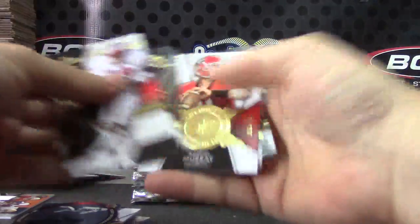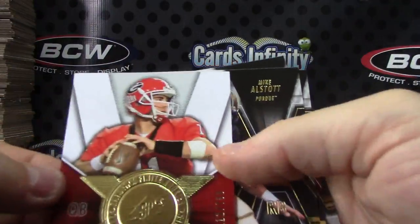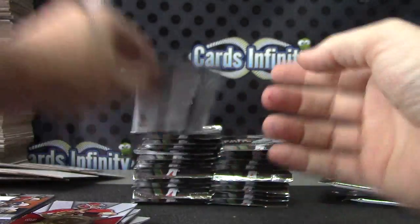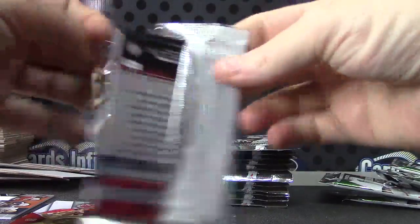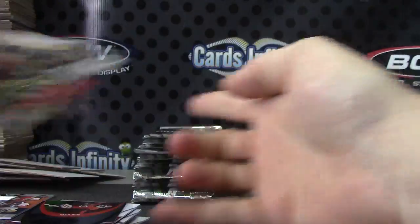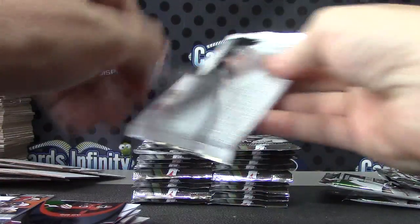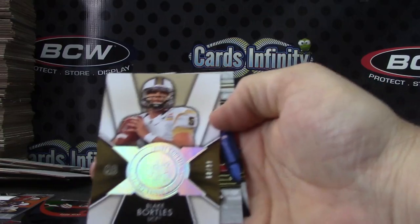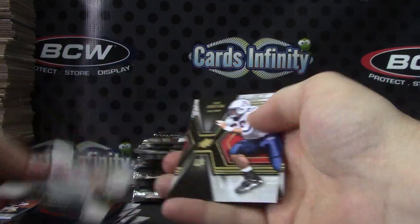Triple crown, that is true, man. That is a true statement. 26 people cannot own that card. Only one of 25 in this break will. Taj Boyd. Numbered to 99, Blake Bortles. Getting a lot of Blake Bortles cards.